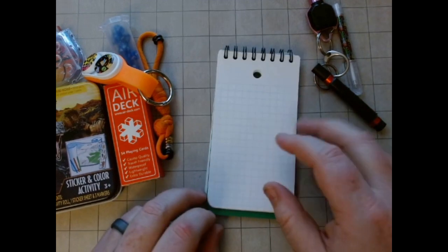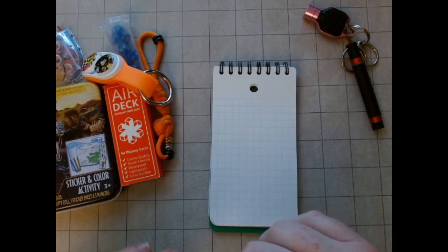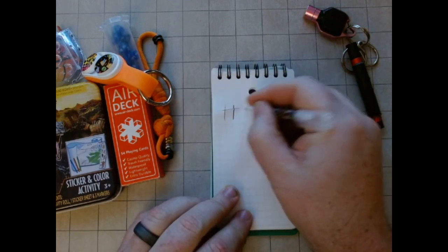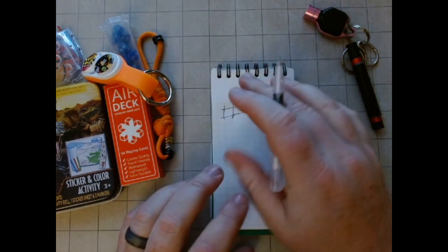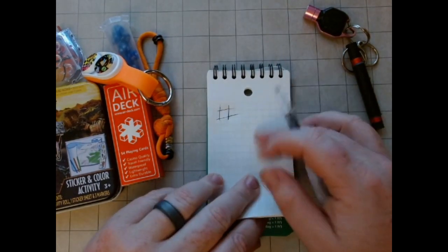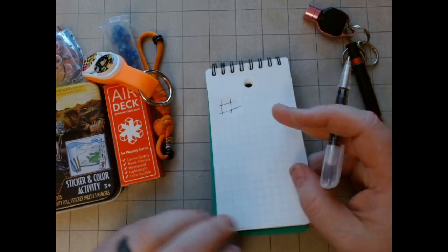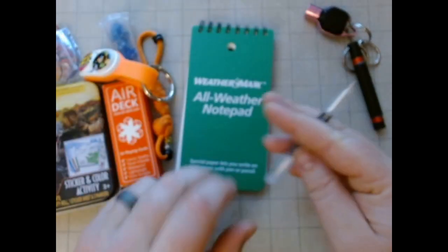Rite in the Rain graph, because we also play a lot of random tic-tac-toe, dots, whatever it's going to be. I just love having a notebook like this because it's practical. I have several of these just full of tic-tac-toe and dots and drawings of unicorns and Pokemon that my kids have done because they're bored, they're in the car, whatever it is.